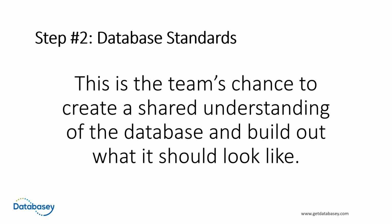write database standards. Now, this is a powerful, engaging exercise for any and all users. This is the team's chance to create a shared understanding of the database and build out what it should look like. Database standards ensure that data is entered in consistent ways. The team knows how to use the database. And frankly, it's like the holy grail when it comes to, I'm doing air quotes, this is how we use our database. But this is also about buy-in. And you need the team's buy-in so they actually follow the standards once they're built.